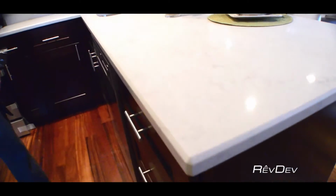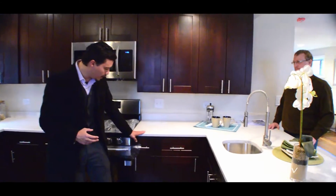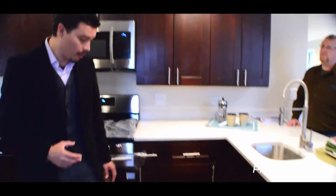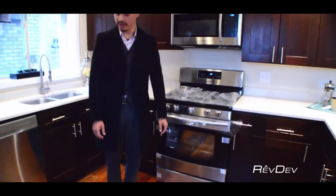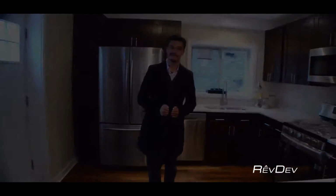The beveled edge gives a more traditional look, and there is a stark contrast between the white and the espresso shaker cabinets, along with the African walnut flooring. This is sustainable African walnut flooring. I would term this as one of the sexiest floors I've ever seen. So with that, let's see what else we have to see.